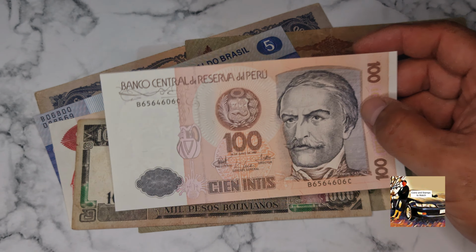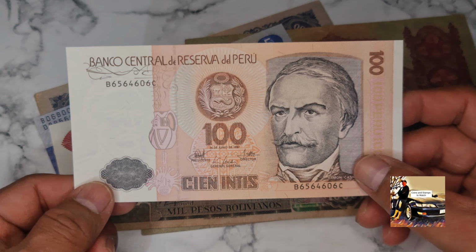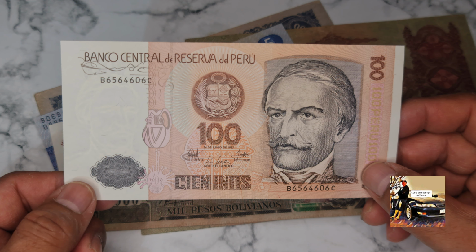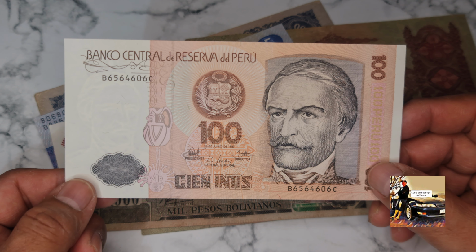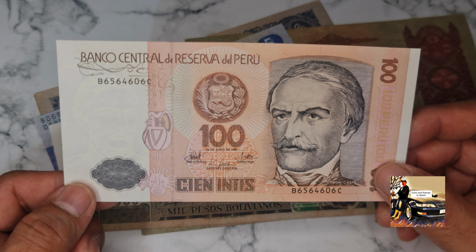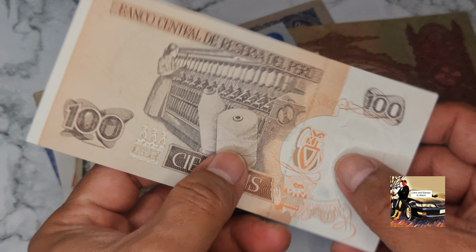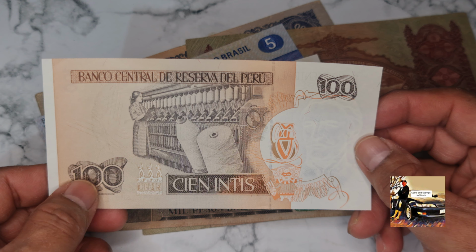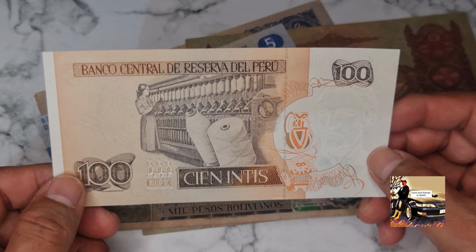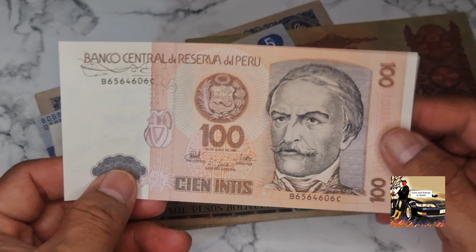So we have these wonderful banknotes in the box. See, this one is from Peru. It says 100 intis. The date is 1987, June 26, 1987, the printing of this banknote. 100 intis, very nice. First time I've seen this banknote, and it's uncirculated as well.